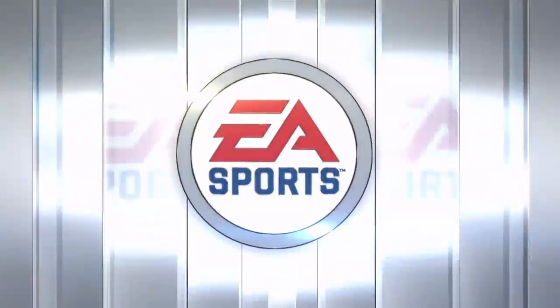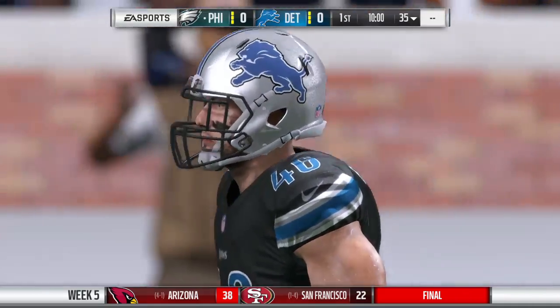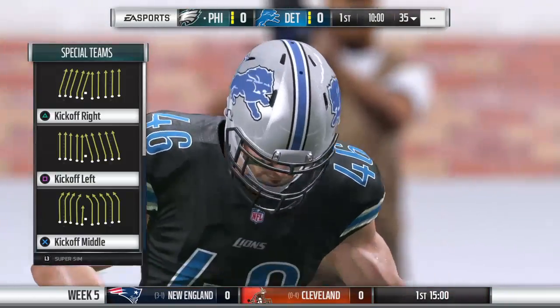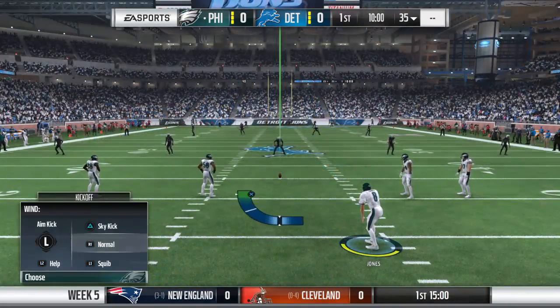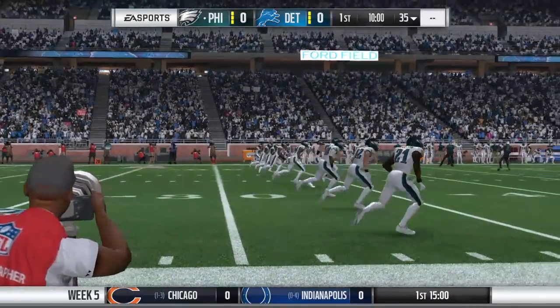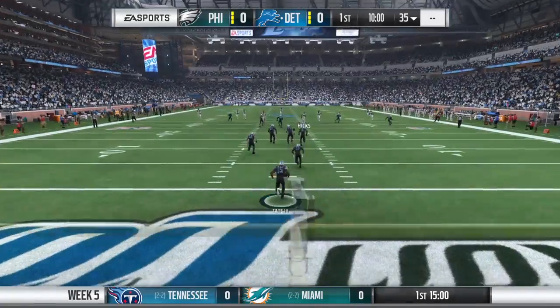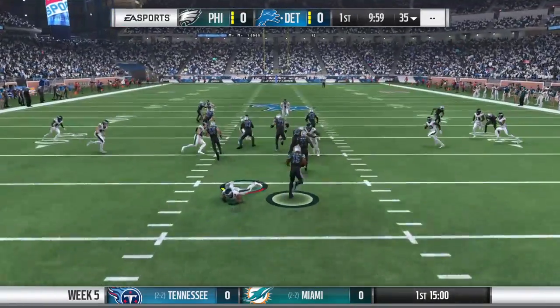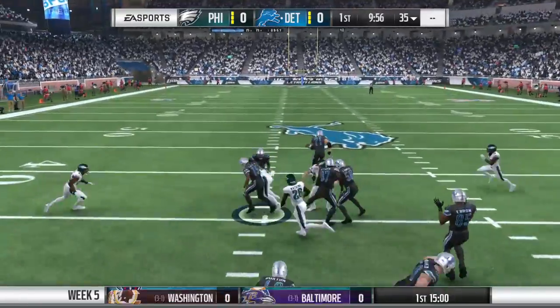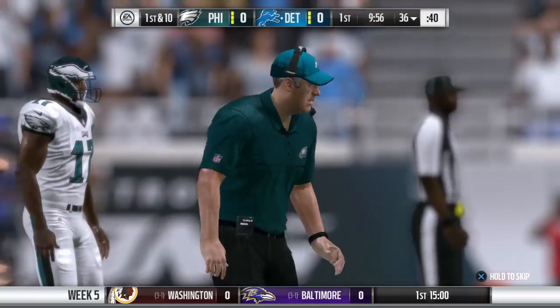They've got the call in this Week 5 matchup. All right, Larry, first opened in 2002. There's a look inside Ford Field here in downtown Detroit. Today, we've got a good Week 5 matchup in store here between the Philadelphia Eagles and the Detroit Lions. This is fielded a couple yards deep, and a good return. He's across the 35-yard line, right around the 36.